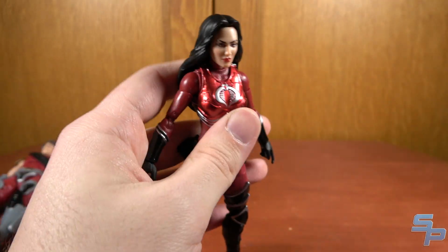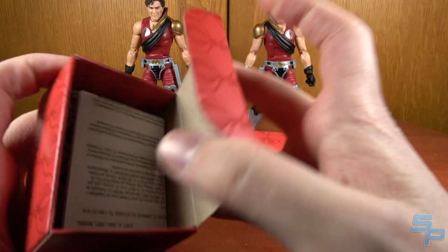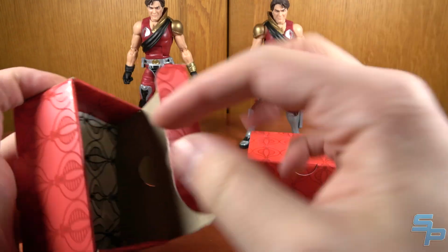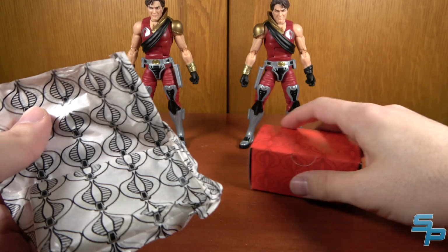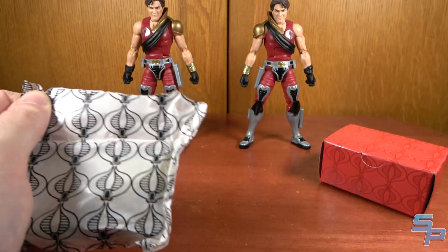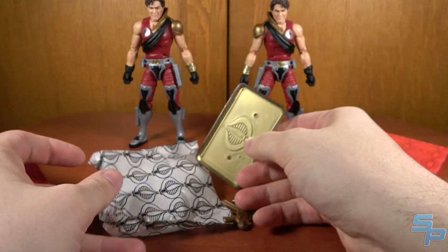But of course, these guys have a lot of accessories. Let's get to it. So I imagine these little accessory boxes are probably identical for the two, but let's find out. There's our little legal paper I never do anything with but recycle. All right, so here are the accessories for Tomax. All right, so, things are falling out.